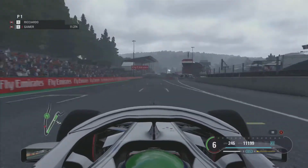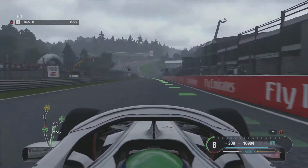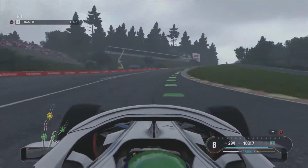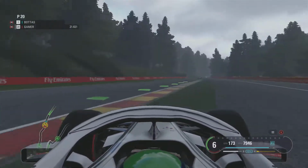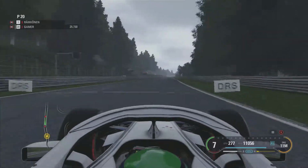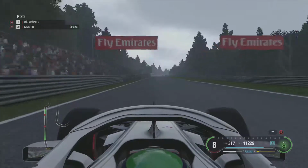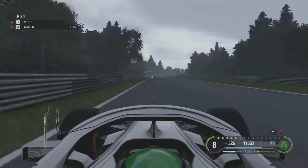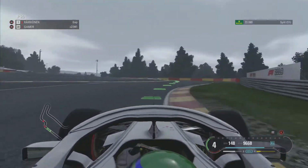Okay, much better through there this time, but I don't know what that does for me time-wise. Actually, it does a lot for me time-wise, as I am P1 at the moment. Oh, come on, really? Wow, I was way out of the gas for a long time there, and that's going to do it. We are way down in P20. There's no way I'm coming back on this one to get above P20, am I?